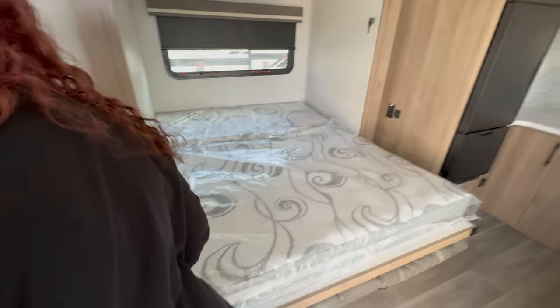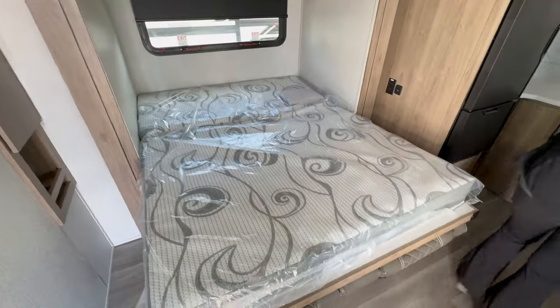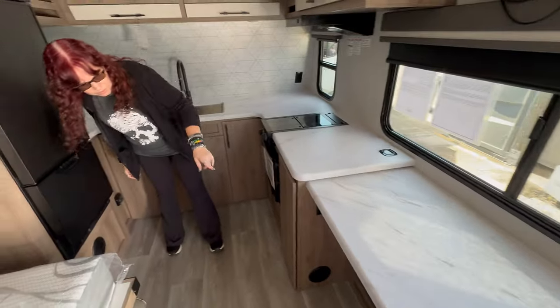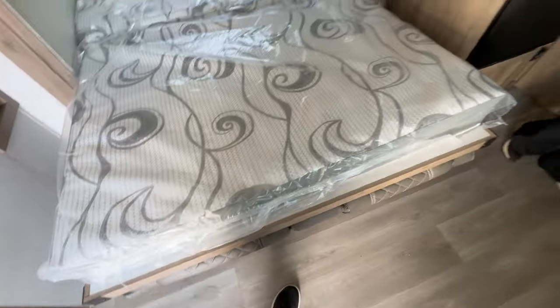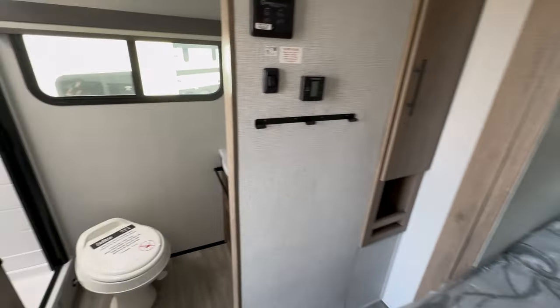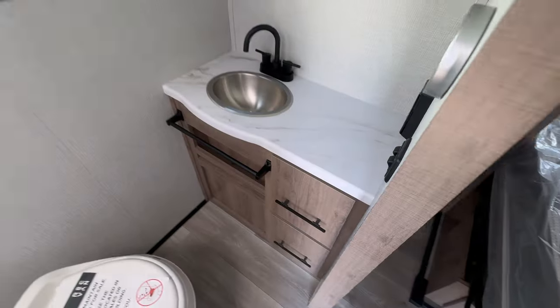Oh wow, the bed is part of the slide out though. I'm always weary of slide outs, it's gonna break. We got a little desk area here, a prep area where it would be your kitchen, I guess, and this folds up. You have a two burner. Yeah, a lot of counter space. Yeah, that's crazy, the amount of counter space in this guy. And the shower is decent, and it has its own sink, and some space.